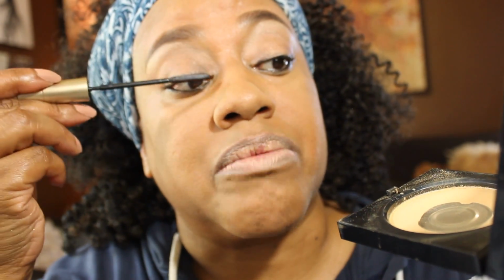Then of course I have to put on mascara. Sometimes I do the telescopic last. I usually do it last, but because I got the wrong color in this, I'm going to do this first. The reason why I usually do it last is so I can make sure that they are separated. But I made a mistake and got this in black brown.